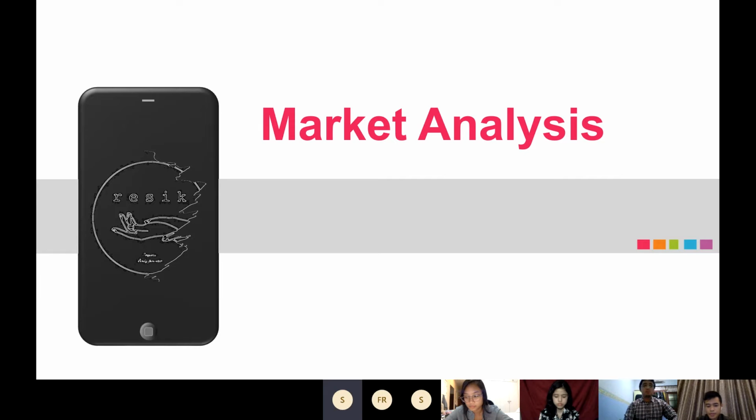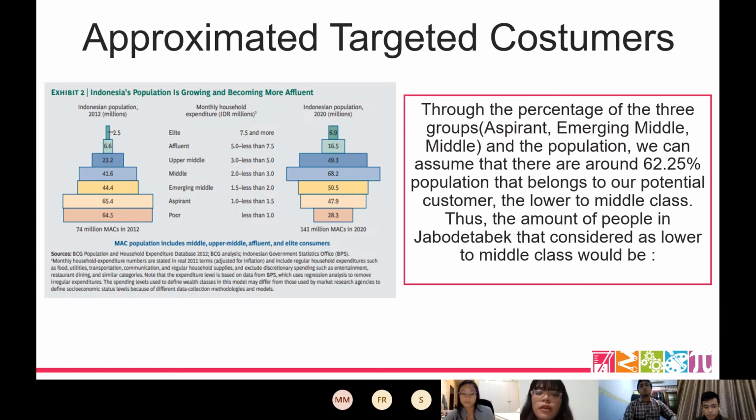So for market analysis, we have segmented the market. We chose the Jabodetabek region as our potential customer because we think it is suitable for our products that are meant to be used on a daily basis and to reduce excess sebum and sweat. Through the percentage of the 3 groups, aspirant, emerging, and middle, we can assume that around 62.25% of the population belongs to our potential customer, which is lower to middle class. Thus, the number of people in Jabodetabek that are considered our potential customer is next.